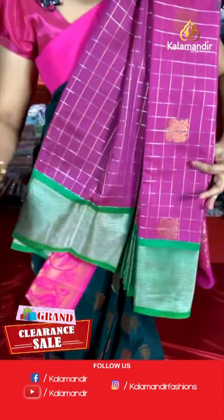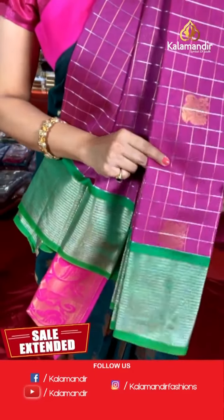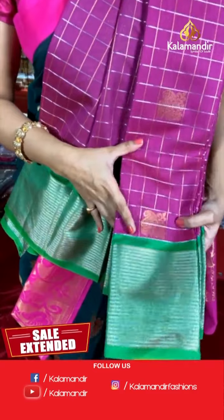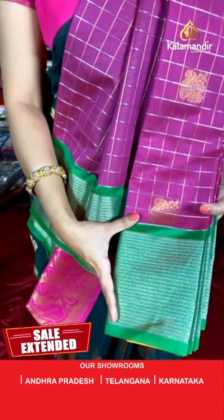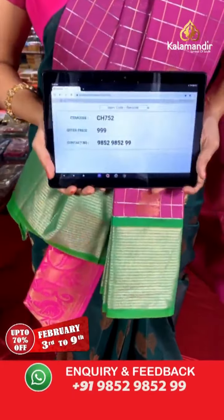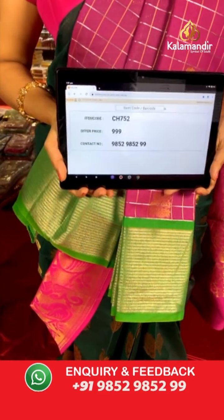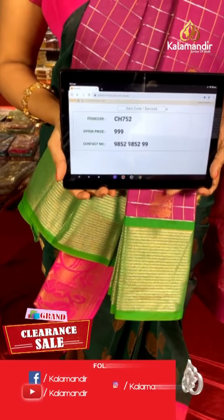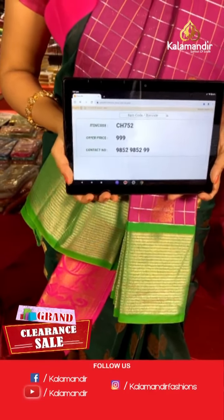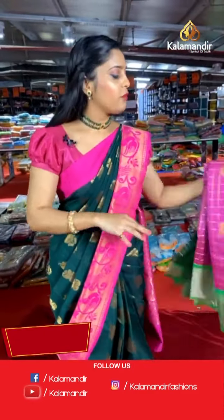So here is the next saree, which is a grape colored saree. As you see, on the body it has purple color and towards the border it has lovely green color in combination. Saree code CH752 and offer price 999 rupees. To place an order, please take a screenshot and send it to our WhatsApp number 9852985299.